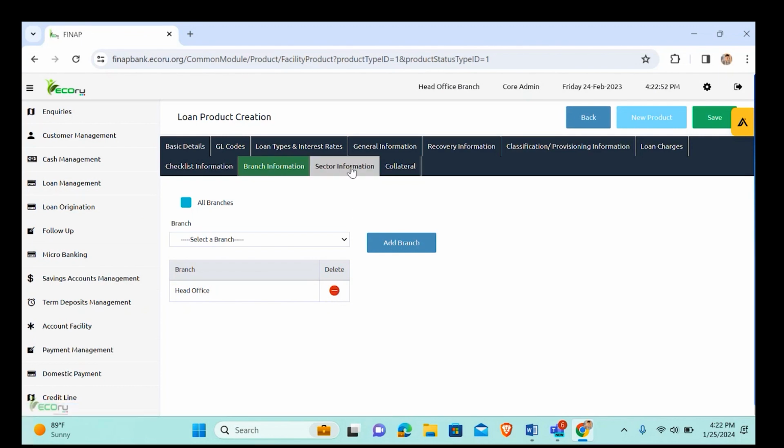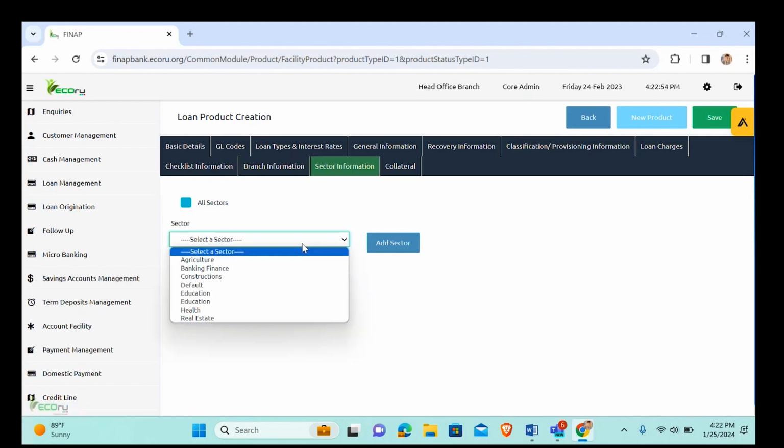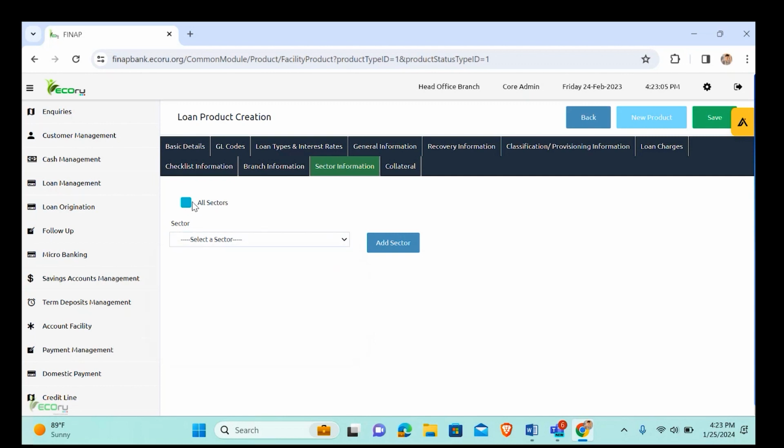So here we can set up sectors. So we can have different sectors that we grant this loan for. It could be the agricultural sector, the banking and finance sector, the construction sector, whatever the sector that is. We can have a sector. Let's say that it's a general loan that we are giving to all the sectors. We can simply select all sectors.